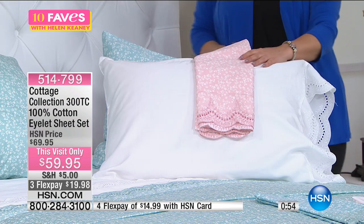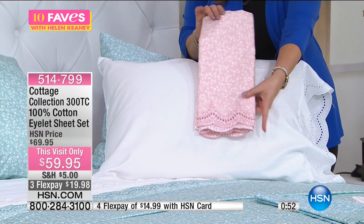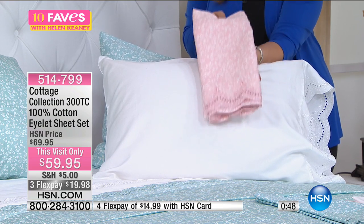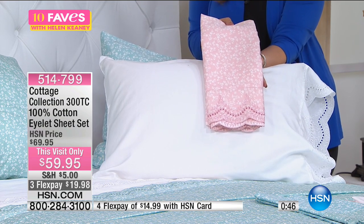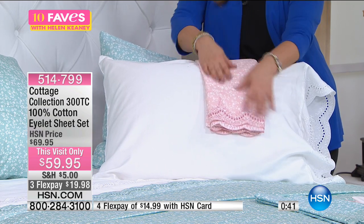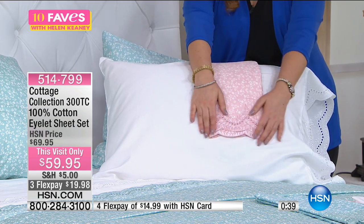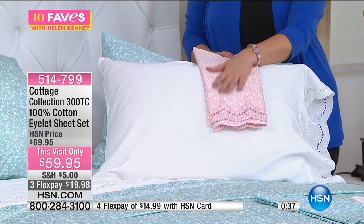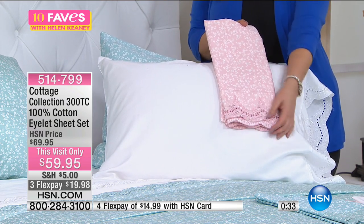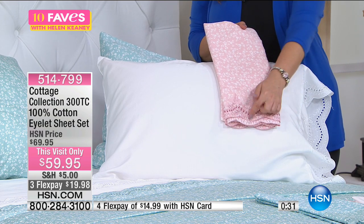Okay, so the pink floral and the aqua floral, but the pink is a teeny bit more. So if you would like to get this pink floral, look at this. It's the most limited too. So when it's the most popular and the most limited, I guess that's why everyone loves 10 Faves, because you get the first look at all the specials and you see what everybody's going to be going for. And then later on in the day, you would even see this color. So 100% cotton, this beautiful pink floral with the scalloping in the edge.